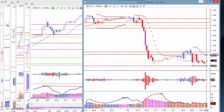Now, I will need to analyze the volume as it approaches this red area to ensure that buyers are stepping in and sellers no longer have control.